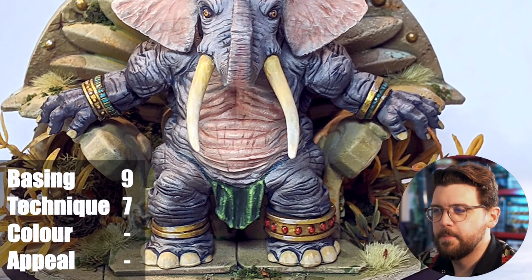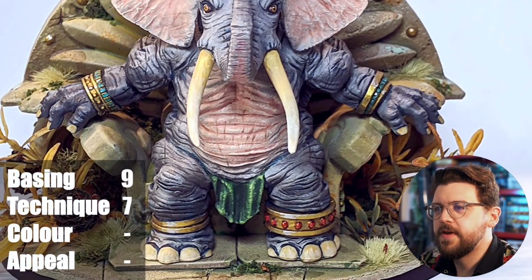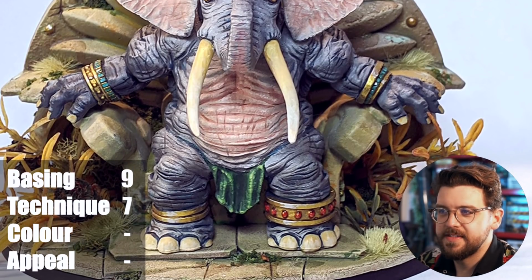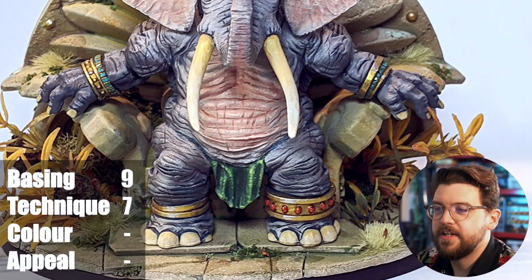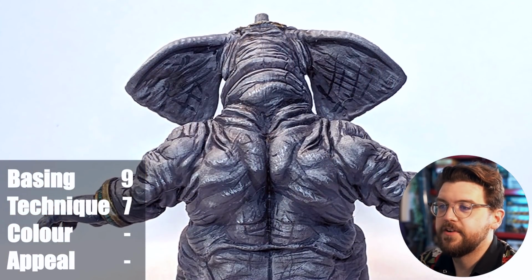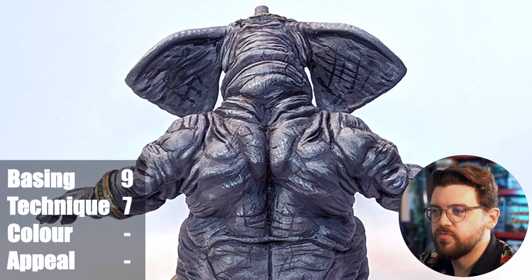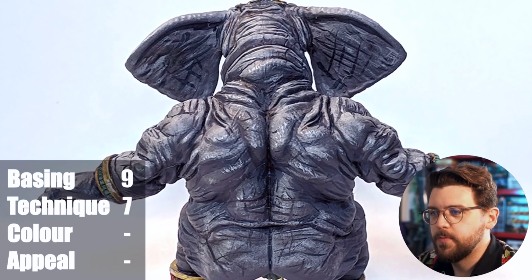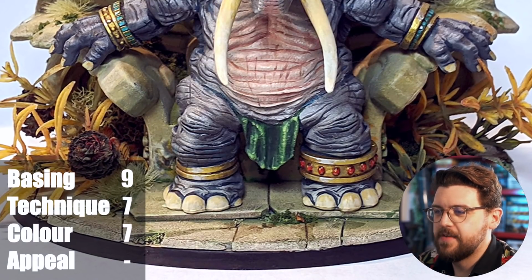Colors, I do like the pastel, slightly washed out vibe. Elephants aren't the most colorful things, and stonework often isn't either, but the things that can be colorful, like the foliage and the gold trinkets, really, really pop and they're very vibrant. And there's some very nice, rich, warm ivory tones in there as well that make it a bit more striking. I'm going to give color a 7, I think.